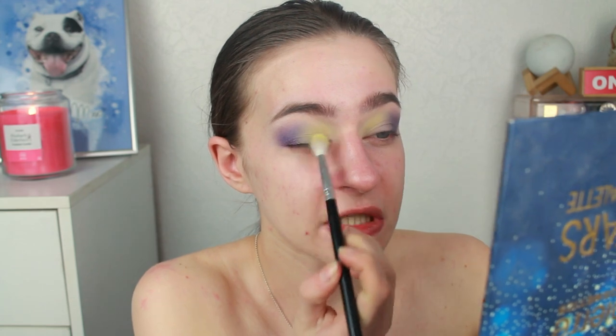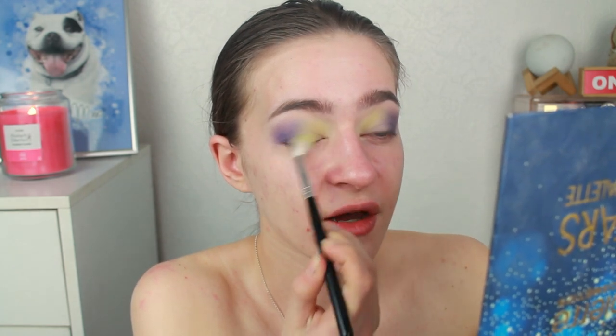Okay, I'm not really sure what base I want to do for that pigment. I know I definitely want a base. I honestly might just carry this matte down onto the lid and then just use that. This definitely isn't a look that is very me. But you know what? I really like it. I'm going to use the tiniest bit of Inglot Duraline on a flat brush as my glitter glue.